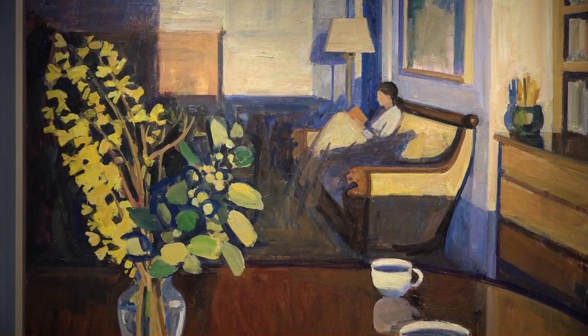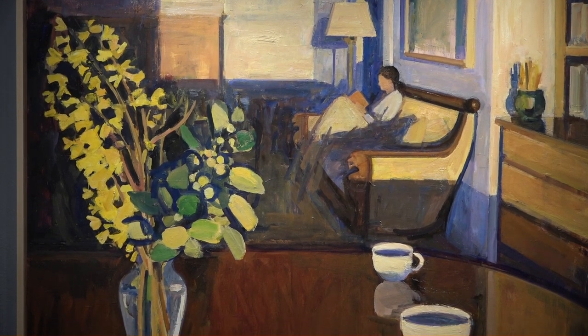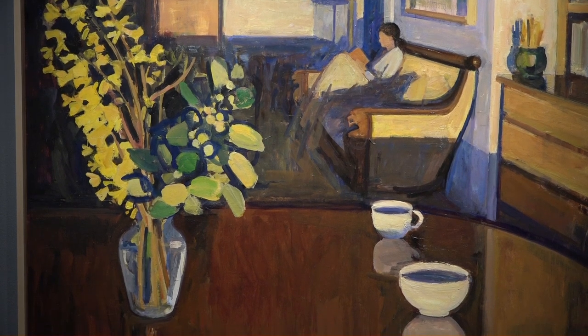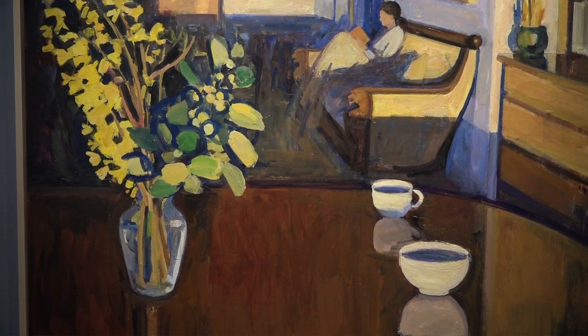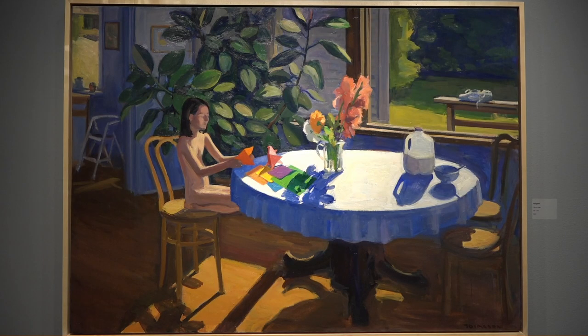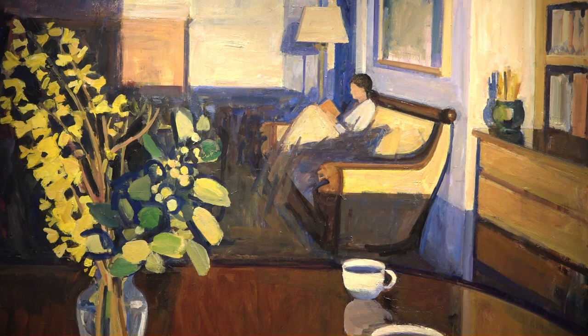So is the sitter an afterthought? That's a very good point, because this figure of Lauren, our younger daughter, was in the painting and then out of the painting and then back in the painting several times. Because, first of all, this is the same person that's in both of these paintings. Lauren, when she was 6 or 7, and then 22 years later, sitting in the same room.